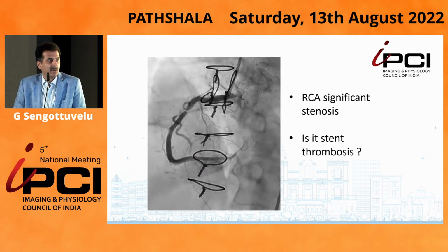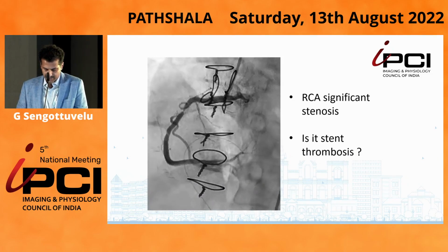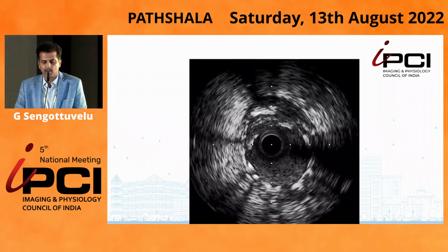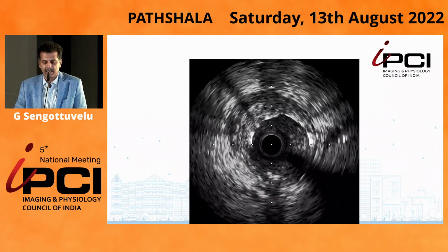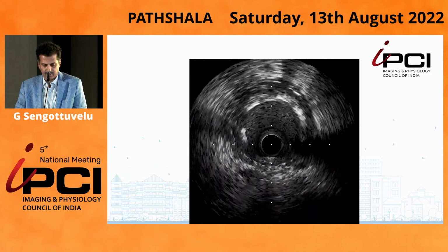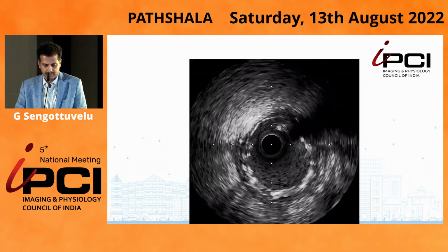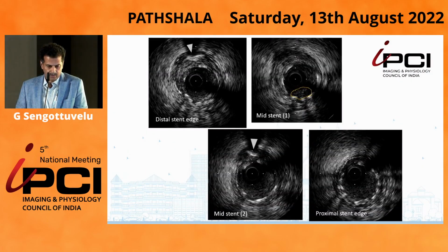So what is this? Is this stent thrombosis? I think from the previous OCT imaging, we know that it could be stent thrombosis. So definitely we need to image this again. So we did imaging again, and this was the IVUS. Again, you could see that there is a positive remodeling of the right coronary artery, which is better seen here, as well as there is thrombus in that area, the vessel behind the stent. So you could see that there is a thrombus, the entire part of the stent, the mid stent, the distal edge, and also in the proximal.